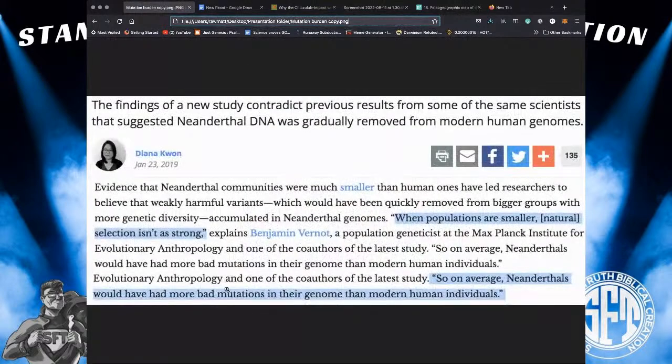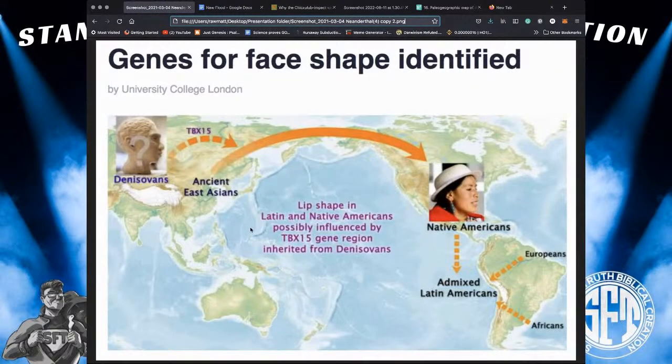They had a high mutational burden. When populations are smaller, selection isn't as strong, so therefore they're accumulating more mutations. So on average, Neanderthals would have had more bad mutations in their genome. Oh, look at that. Exactly what we predicted. So what about their visual look?